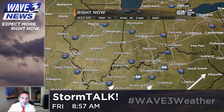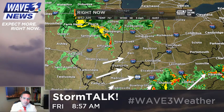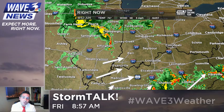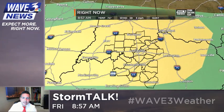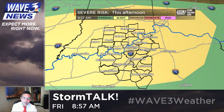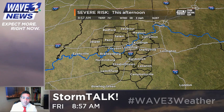In addition to that, we have the leftovers of what we call the MCS or MCV that was moving through. See a little spinning motion there near Peoria. It's got a bit of a tail or an outflow to it. That boundary will likely help enhance some of the thunderstorm action right over the core of wave country. So they have adjusted the slight risk. This was to be expected based on the trends we were looking at through the morning period for a good chunk of wave country to be included.